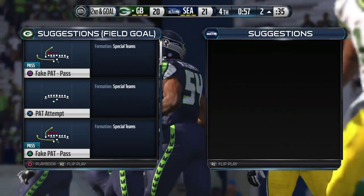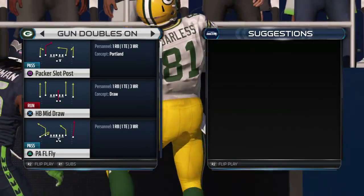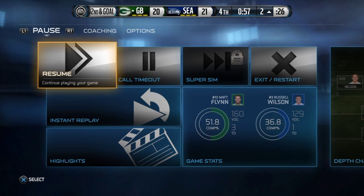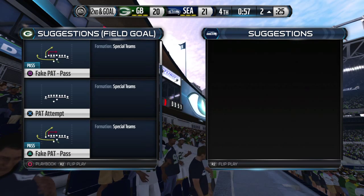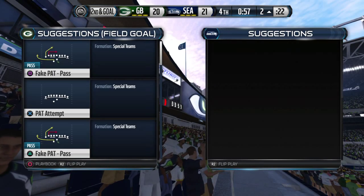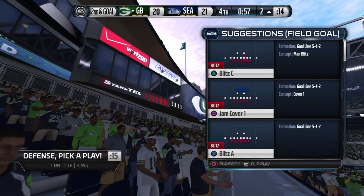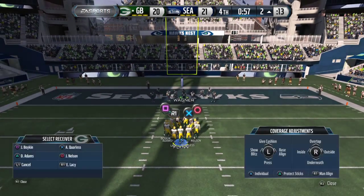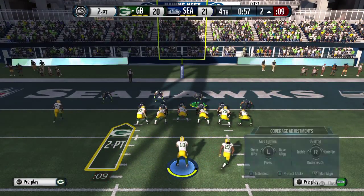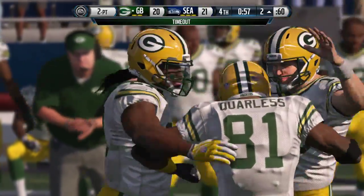Well, here we are. It's a tie game now. We'll see how the teams react to it. Will it be positive or negative? Are going to burn the first of their three timeouts right here.